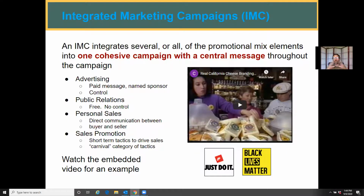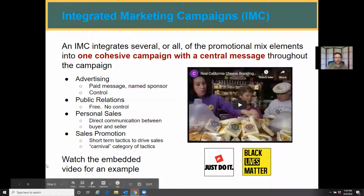Is that they don't even make cheese. The dairy farmers, they produce milk. They sell the milk to cheese producers to make cheese. So here they are promoting a product that's not even theirs. They're promoting cheese instead.